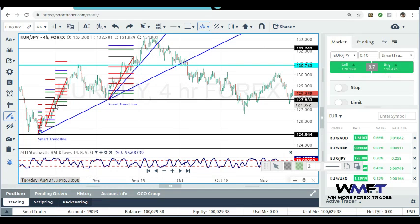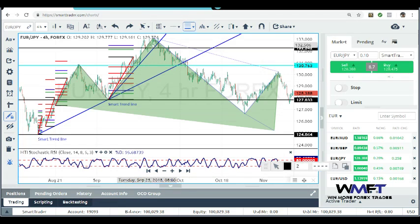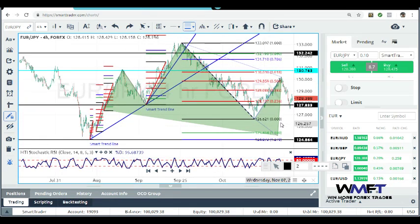You have your king's crown formation. You got your left tip, and we got center tip where the market crowned. Then the market came up, found right tip. All right, let's bring in Fibonacci's. All right, and we have a 5-low retracement on this market.